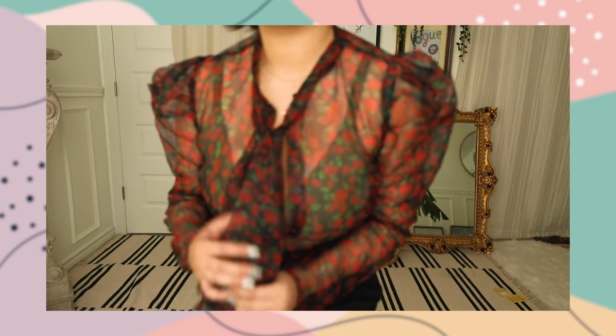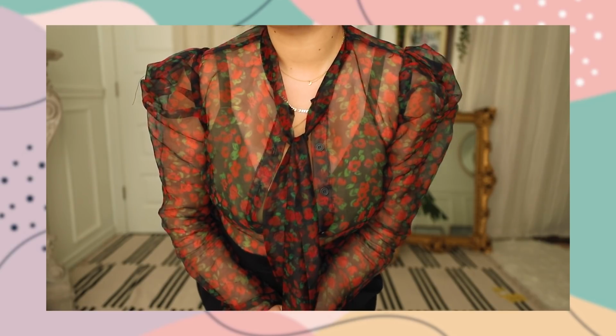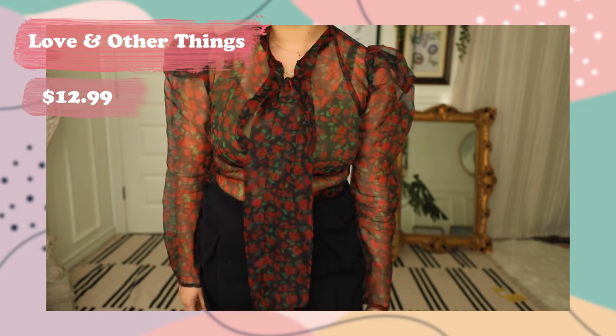The fabric is a very sheer kind of almost like chiffon feel. And then the fact that it has these really cute little voluminous sleeves, giving it the volume quality. And I love that it's got the little bow tie, the little necktie. I love necktie tops. They're so gorgeous.